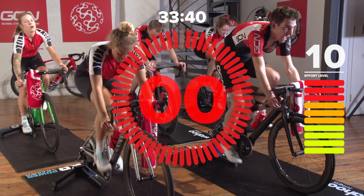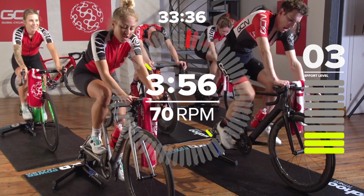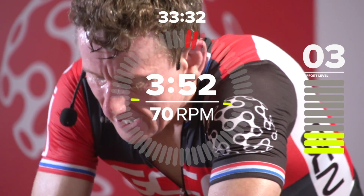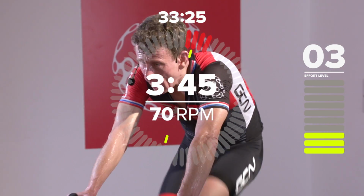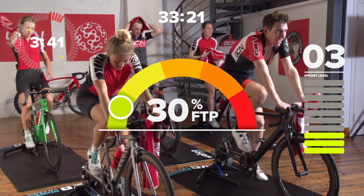And off. Okay, nice one, boys and girls. Down to level 3. Get those toggles working. Get the gear selected. Knock it onto the little ring if you want. That's 2 out of 6. You're doing fantastic.